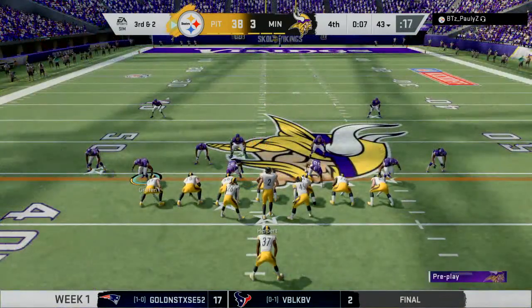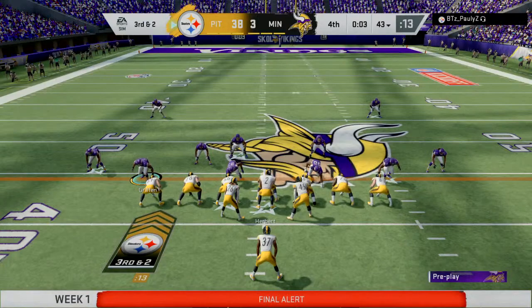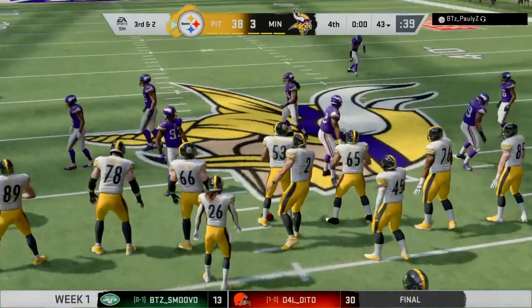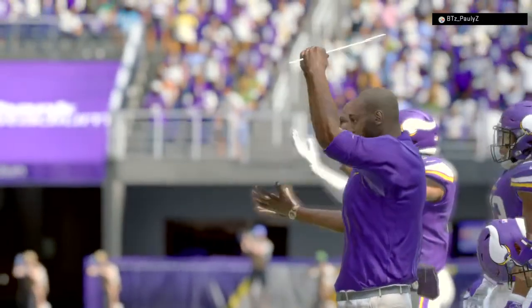An extra defender in the secondary for the Vikings here on 3rd down. Check. So this one in the win column for the Pittsburgh Steelers.